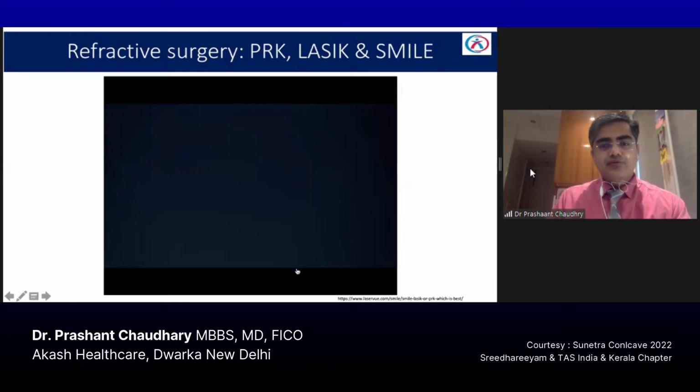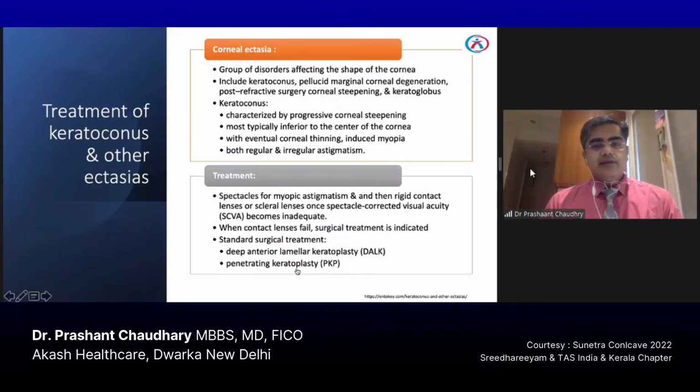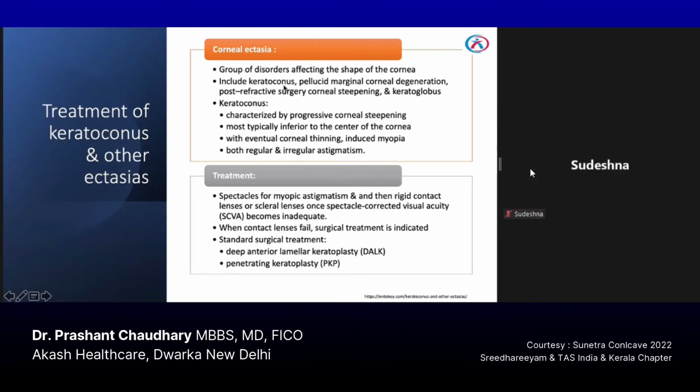So coming to corneal ectatic conditions. Corneal ectatic conditions are a group of conditions that affect the cornea. Conditions like keratoconus and PMD are felt to be part of the same spectrum of conditions of corneal weakness, pellucid marginal degeneration, and a few patients of post-refractive surgery corneal steepening, those patients who had slightly weaker corneas and the refractive surgery has weakened the cornea further. So we call it post-LASIK ectasia. Those also come under the corneal ectatic conditions.